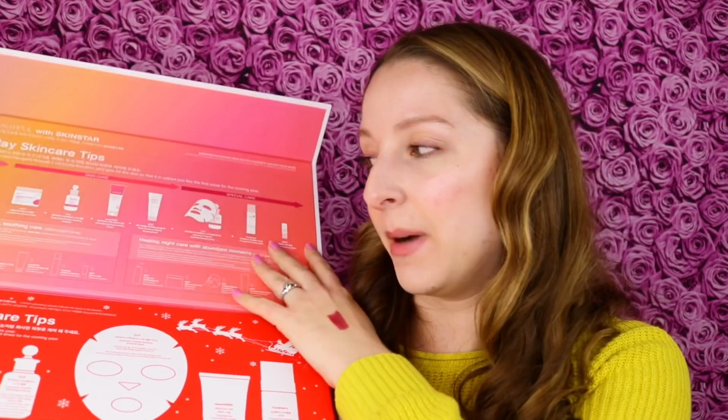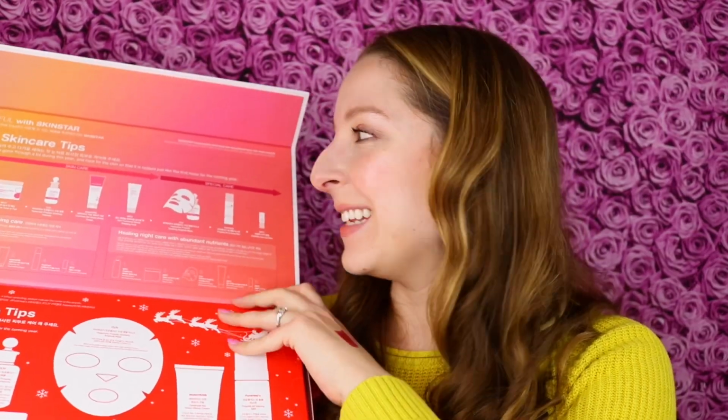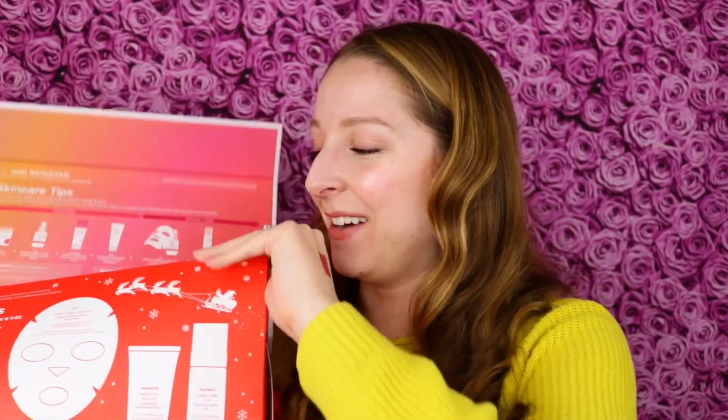And then in this second Skinstar box, holiday skincare products. Oh, this is so fun. They sent over some really pretty holiday stickers. Here we have, oh, I definitely need this. BRTC Anti-Pollution and Blackhead Cleansing Oil. I definitely deal with blackheads. I'm gonna have to start using this right away.